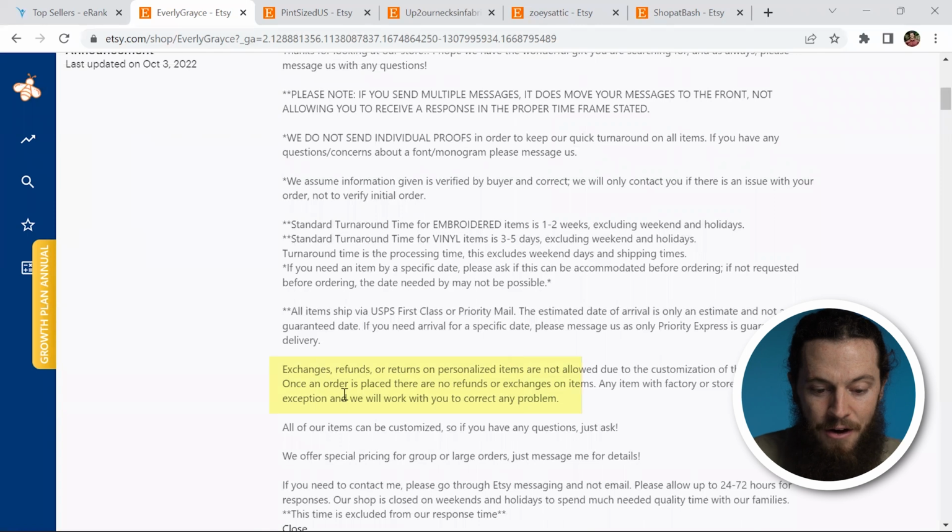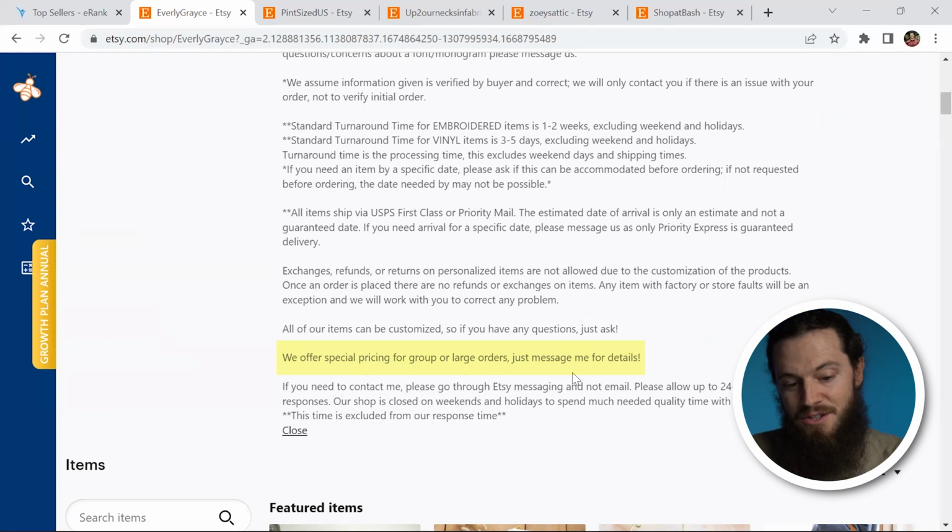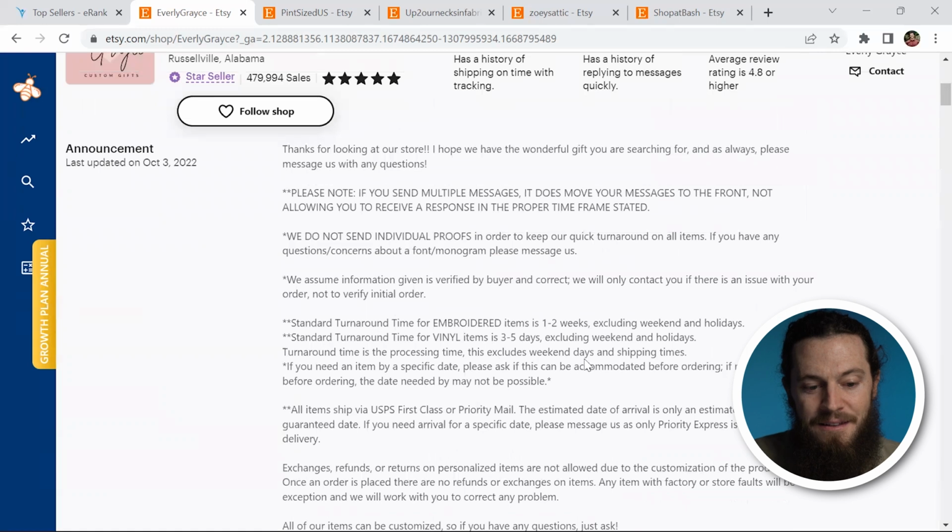They talk about if they allow exchanges, refunds, or returns. And I also like that they include all items can be customized, so if you have any questions, just ask. And they also offer special pricing for group and large orders. Just message them for details. So all of their most important information they are including in their shop announcement, which I think is extremely important.